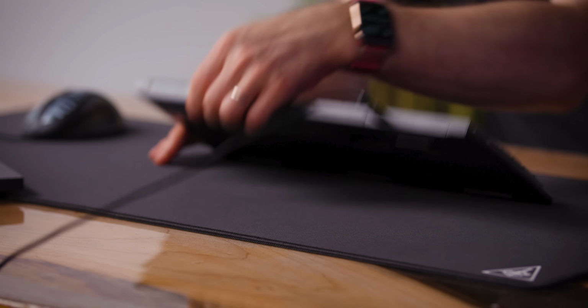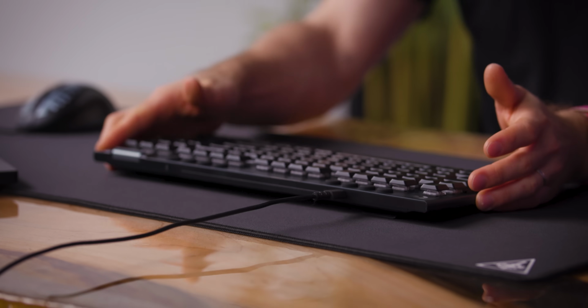Did this thing just go to sleep? It's awake, but I'm not getting any input. A little derp moment there. Yeah, it wouldn't wake back up until I turned it off and turned it back on. That's not a great first impression.